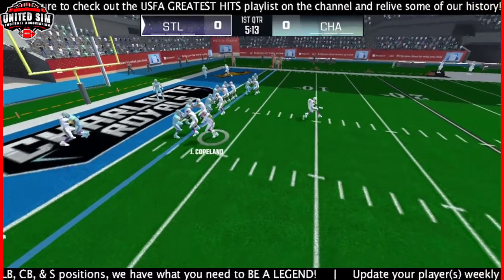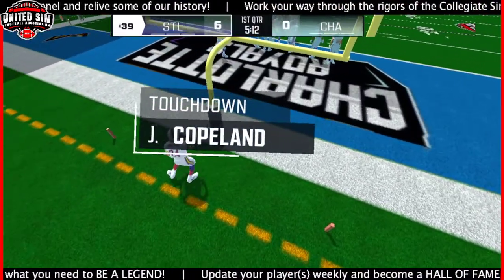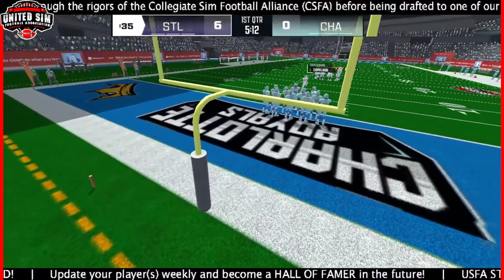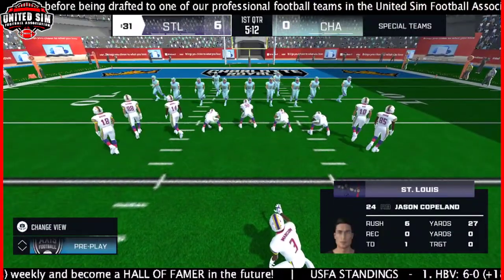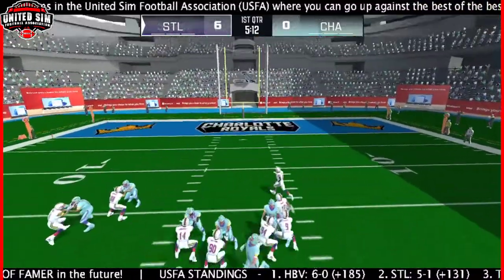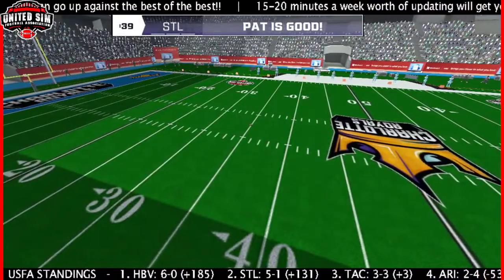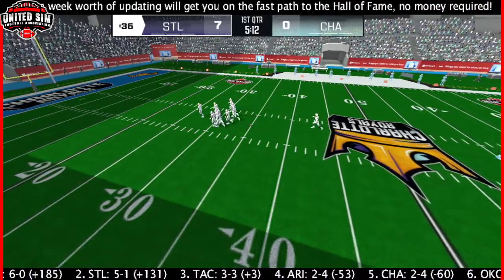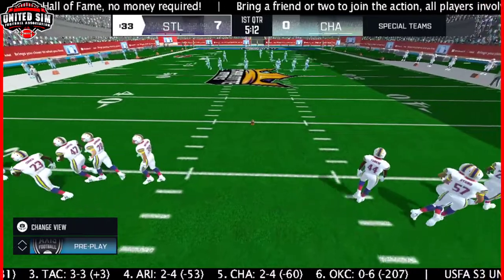Hike. Copeland takes it for a touchdown. What a play! That is what football is all about. The away team is set to kick the extra point. Number one kicks it up. It's good. The away team takes the initial lead, 7-0. The home team gives up the first touchdown of the game, but will get a chance to even things up on this next drive.